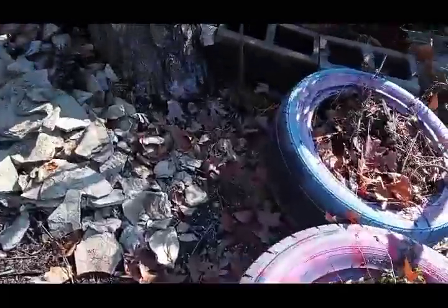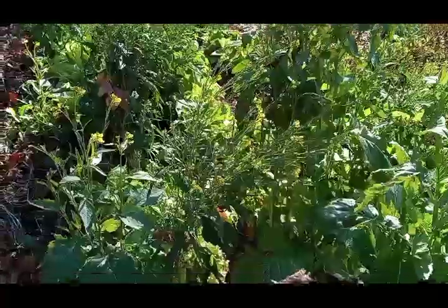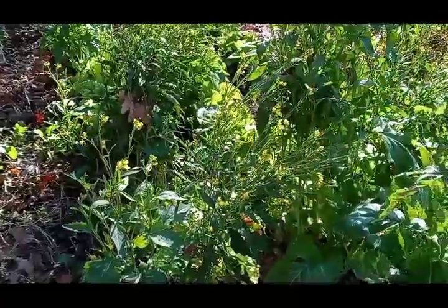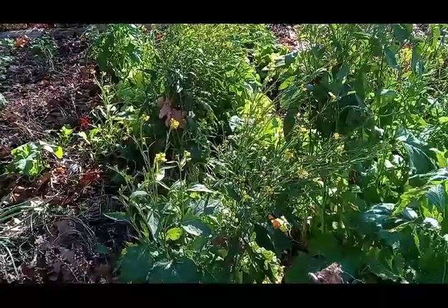And I'll also talk later on why I let some of my plants go to seed at this time. These are some mustards. I harvested some of them, but I let a lot of them go to seed. And there's a reason why. It's because I'm actually training them to be frost resistant.